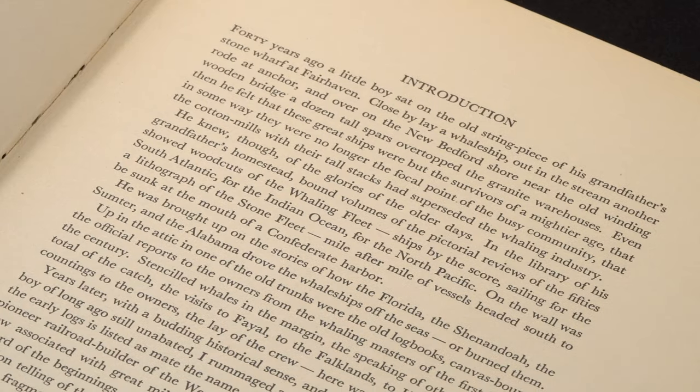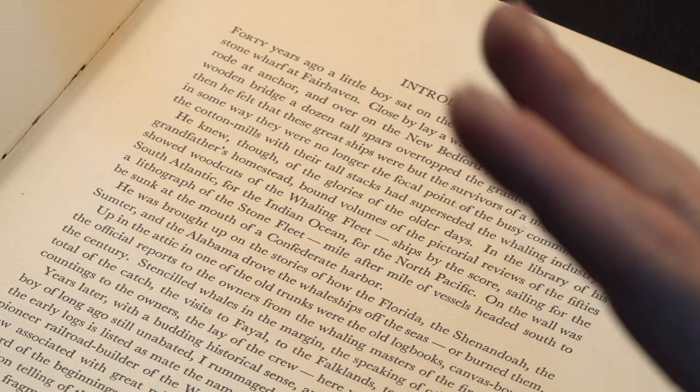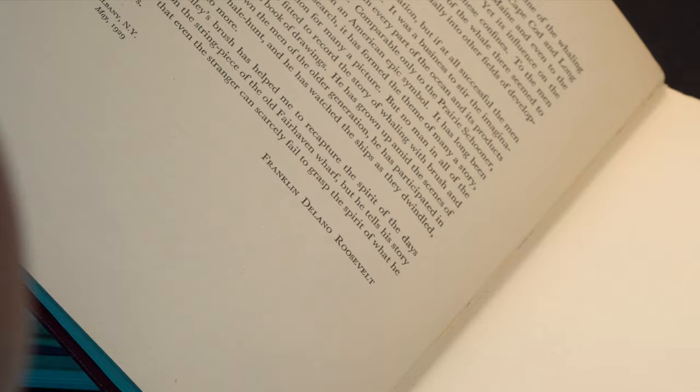But what I thought was great was this introduction by FDR. And he has ties to Fairhaven and New Bedford. When he was a little boy, he used to spend time up in Fairhaven and the Bedford area. I think his grandparents were from Fairhaven. And so he wrote the introduction for this in 1929. Oh yeah, that's before he was president. And that's pretty cool. I mean, FDR is a big deal when it comes to American presidents. So I thought that was pretty neat.